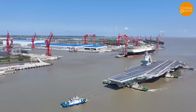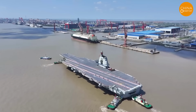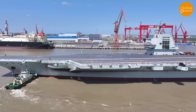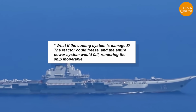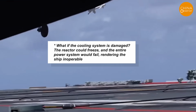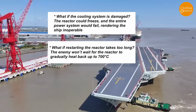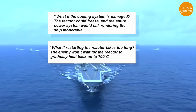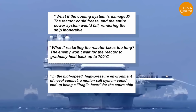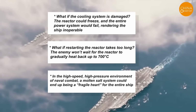Many people mistakenly believe that using a thorium molten salt reactor makes the Type 004 technologically advanced. In reality, the opposite is true. What if the cooling system is damaged? The reactor could freeze, and the entire power system could fail, rendering the ship inoperable. What if restarting the reactor takes too long? The enemy won't wait for the reactor to gradually heat up to 700 degrees Celsius. In the high-speed, high-pressure environment of naval combat, a molten salt system could end up being the fragile heart for the entire ship.